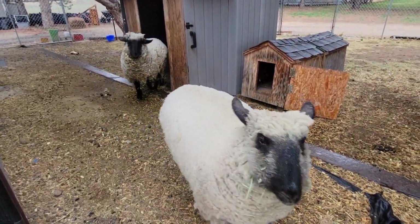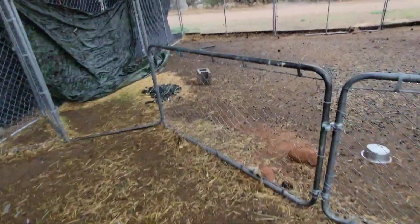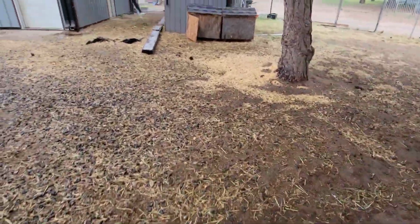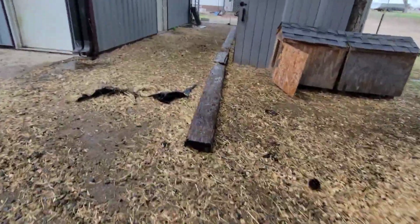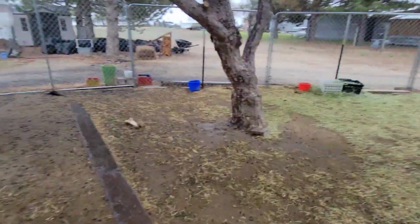What are you doing, huh? Are you guys hungry? Huh? Are you hungry? Where's your bowl? Hold on. Watch out. Move your butt.